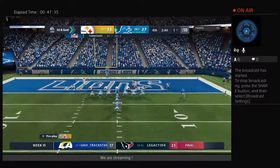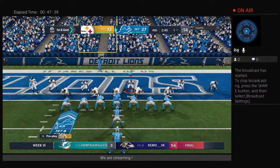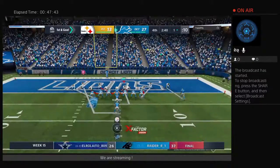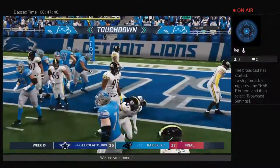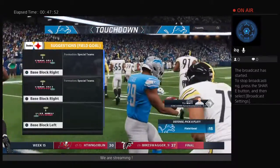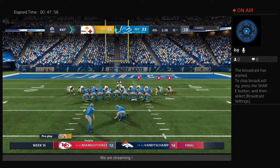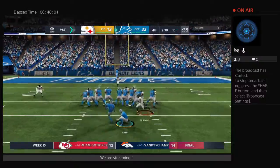The best starting field position you could possibly have. 1st and goal from the 1. And he'll get into the end zone. Touchdown, Detroit. A great play there. His 4th touchdown on the year. And the Lions use the short field to their advantage as they cash in for 6.